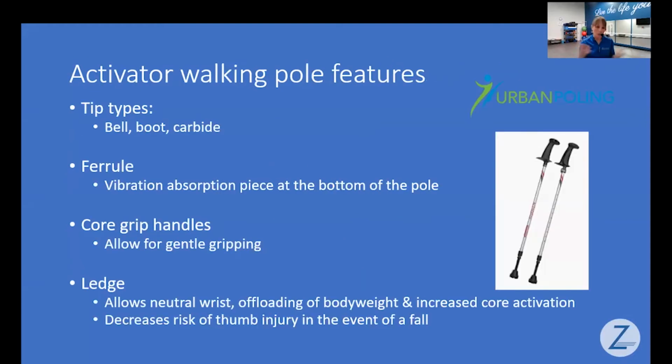So now I'm going to speak specifically about these Activator poles. I'm just going to grab this set that I've got here, and that's what you can see in your picture. The Activator walking poles were actually developed in Vancouver by an occupational therapist.